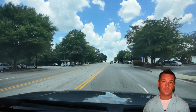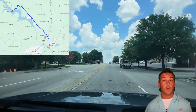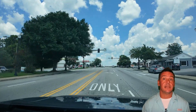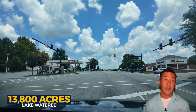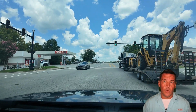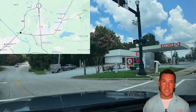As well, if you continue straight for about 15 minutes, it'll take you to Lake Wateree. Keep going about 25 minutes and you'll be where Lake Wateree's marina, state park, and so much more is. To give you an idea, Lake Wateree is a 13,800 acre lake. For reference, Lake Murray is 50,000 acres, so much smaller lake. It's also a more rural area, while you'll find a lot more shopping and amenities down here in Camden.